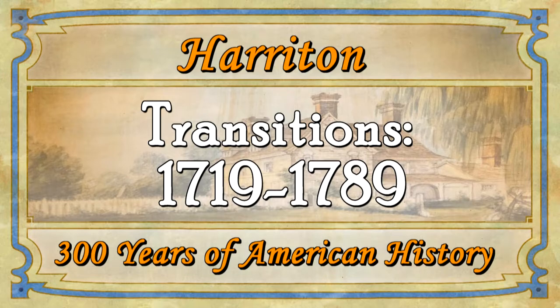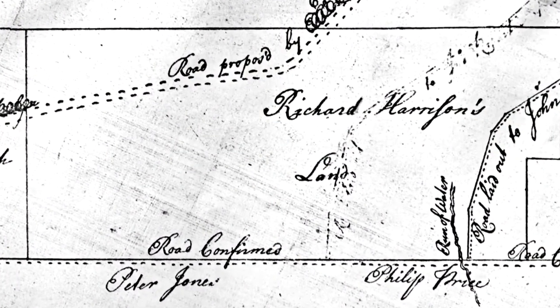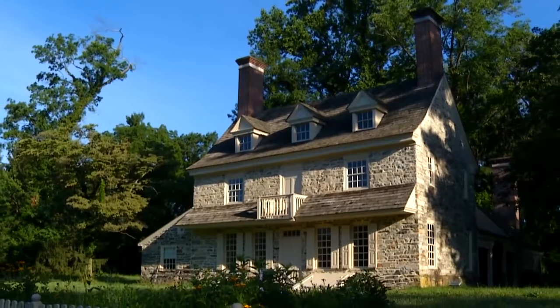The farm had gone through a whole series of different operations. Roland Ellis went into bankruptcy, and he had to sell the property. More properly, a man named Richard Harrison bought out his debts, and Roland Ellis moved across the river to Gwynedd, where he lived with his daughter. So Richard Harrison bought out the debts of his friend Roland Ellis, helped Roland Ellis out.